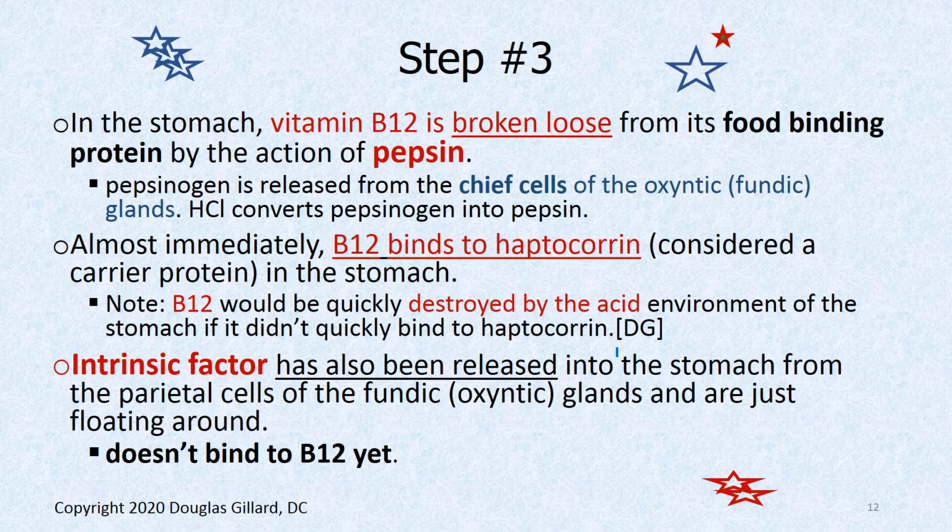Once that happens and vitamin B12 is no longer bound to the food-binding protein, right, because pepsin just knocked it off there, it's naked and afraid. But not to fear, because vitamin B12 sees haptocorrin and jumps on its back. Well, of course, it doesn't jump on its back, but it binds to it very strongly, and it's happy and safe, protected from stomach acid. B12 would be destroyed very quickly in the acid environment if it weren't bound to haptocorrin.